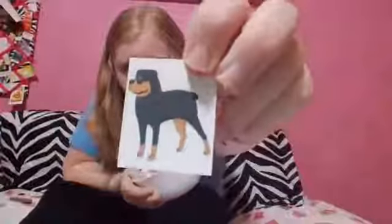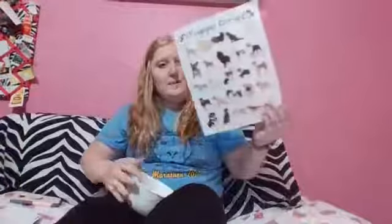Corbin's coming to help me pick the bingos. If you have this Rottweiler, you want to see it? You see the doggo? You have the Rottweiler. Please mark it off. And if you want, you can come back several times in this video and play it different ways. You can do bingo like this. You can do four corners. You can try a blackout. It is really up to you.